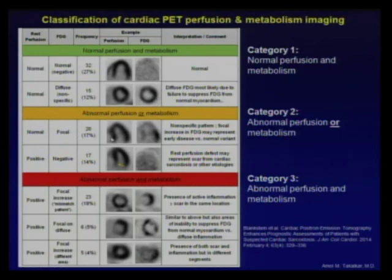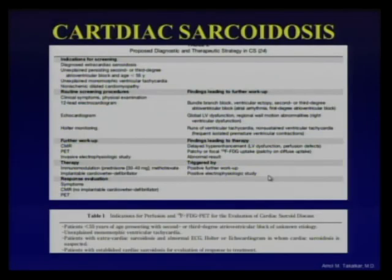If you have a normal perfusion and intense uptake, this is bad. This is either infection or inflammation in this area. In the appropriate circumstances, this could be sarcoid. And again, you can have a defect but suppression, so this is just a perfusion defect. And similarly, you can have other abnormalities. You can have focal defect or focal increased uptake in the same area or in a different area, and all these have different categories. So basically, category 2 and 3 are kind of abnormal.